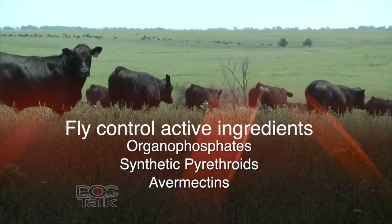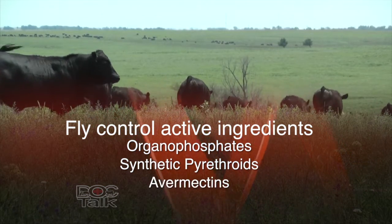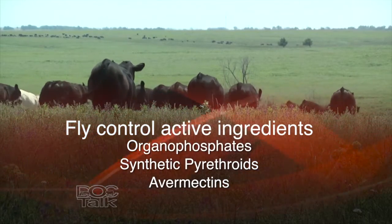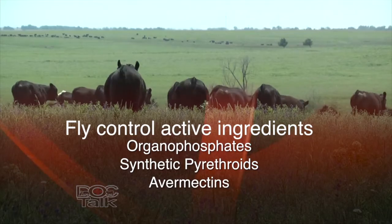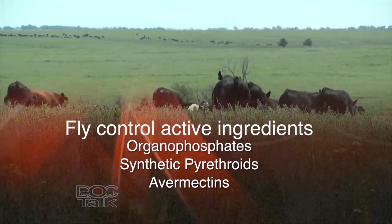Okay. So I think this can be slightly overwhelming when you look at all the options out there for fly control. If we really simplify it down, we can just talk about 3 drug categories. There's organophosphates, synthetic pyrethroids, and ivermectins. Those 3 categories work slightly differently. They all kill flies in a slightly different way. But the difference becomes really important when you start talking about resistance. Flies will likely develop resistance to one of those categories, and then hopefully you can switch to a different one and get some control with that.